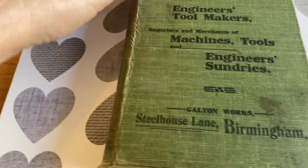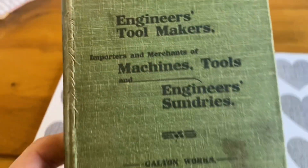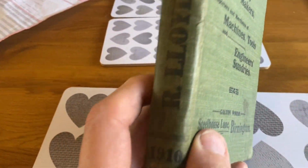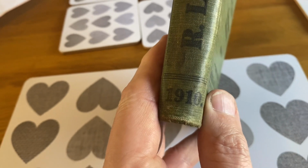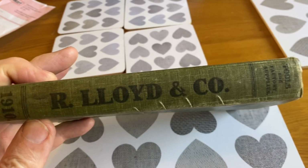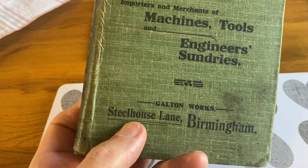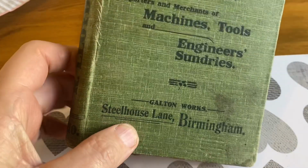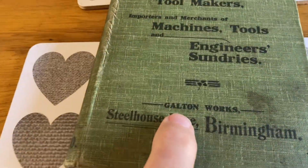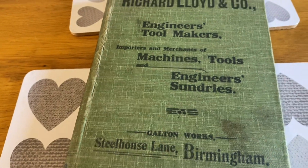Gentlemen and fellow shedmen, fellow sheddies, look at this. Wow, wow. 1910. This is going to take a while. Out of Birmingham, Steelhouse Lane, Birmingham. It might be interesting to go and find, see if this exists in some form or another.